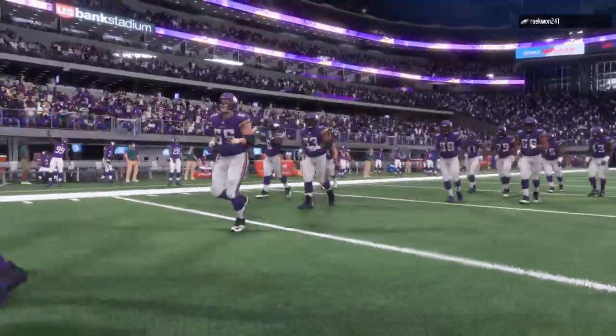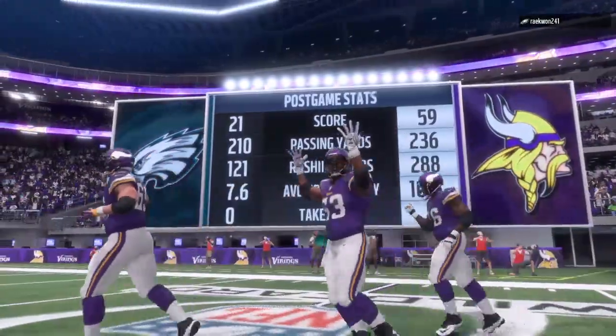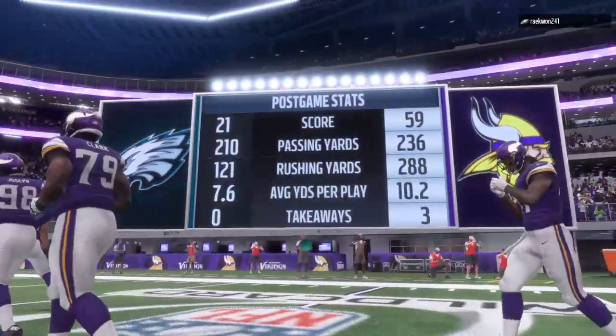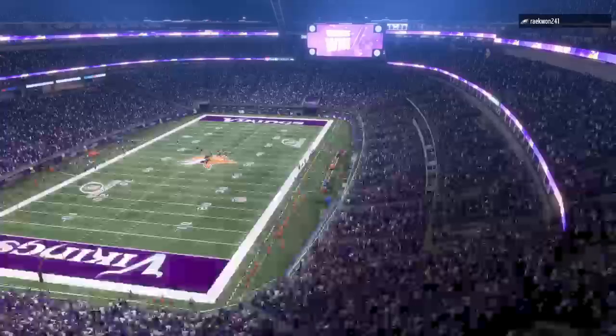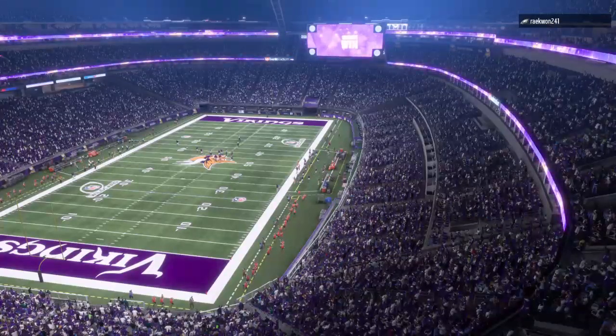So that'll do it for my partner, Charles Davis, and the best darn crew in the industry. I'm Brandon Gaudin. This has been a presentation of the NFL on EA Sports. It's a win for the Vikings as we say so long from Minneapolis.